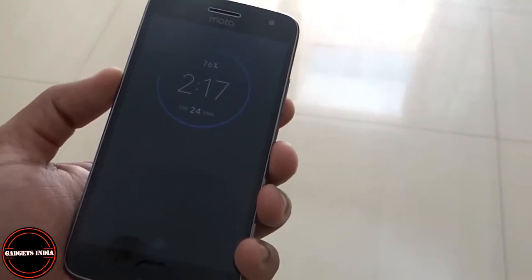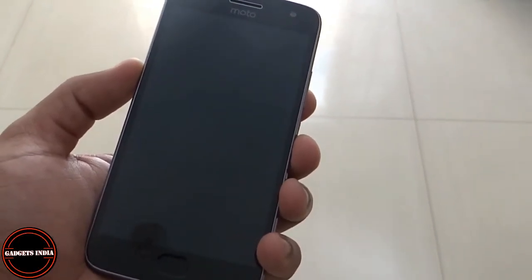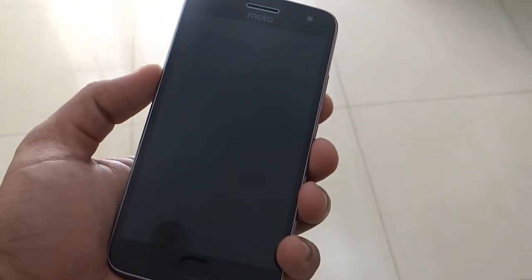Lenovo has launched the new Moto G5 Plus in the Indian market in March 2017. At a price of 17,000 Indian rupees, let's find out what's the plus about it and what not.